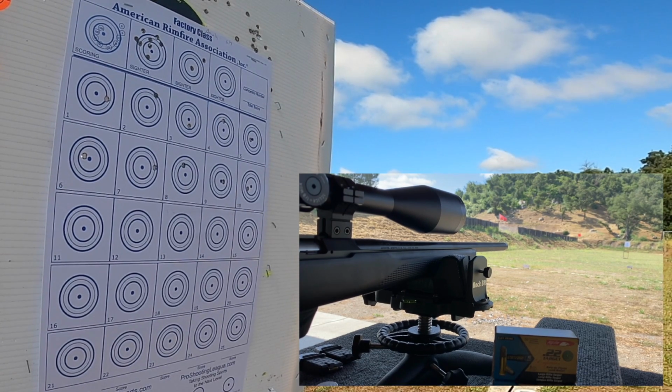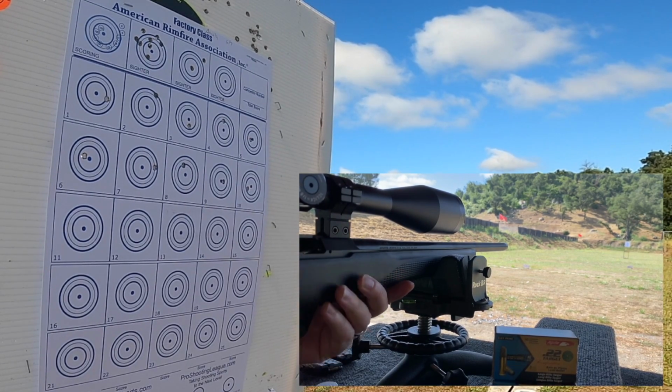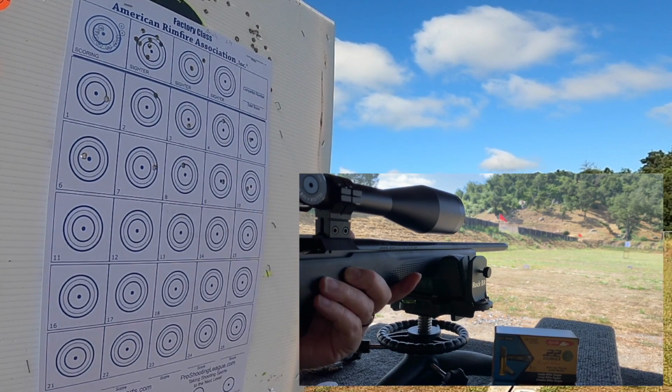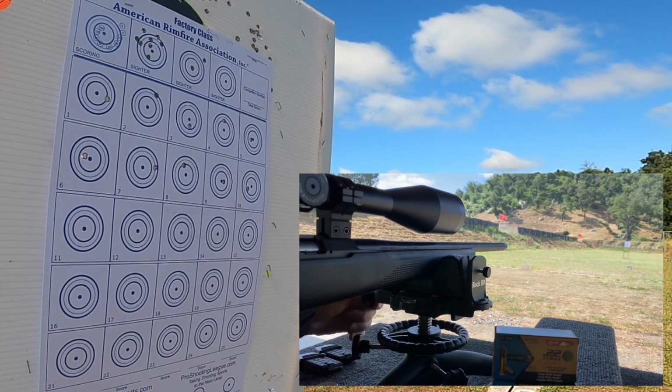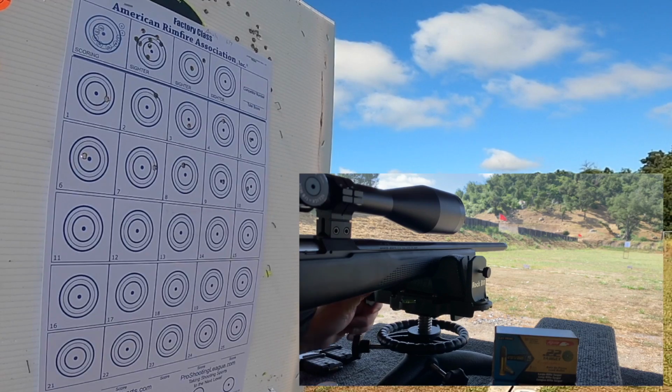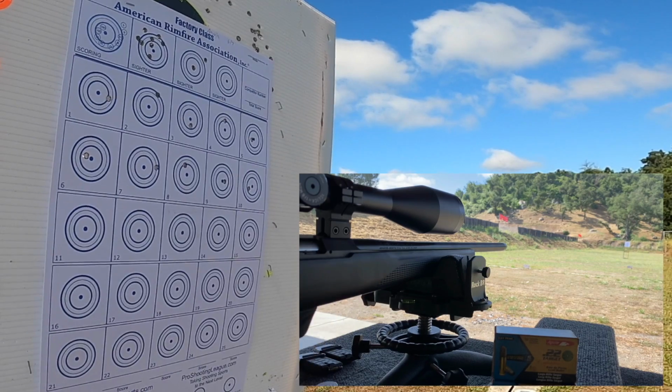Okay, I aimed right on the dot on that one. Flags are moving to the right. You can see where the shot ended up. All right. So anyone want to know if I plan on using this during the competition at all? I think you guys know the answer to that.